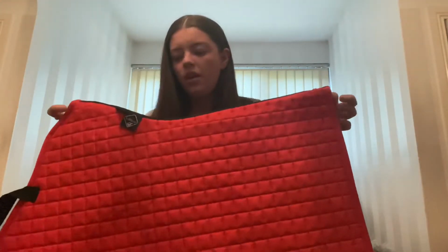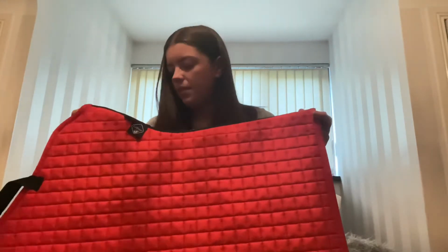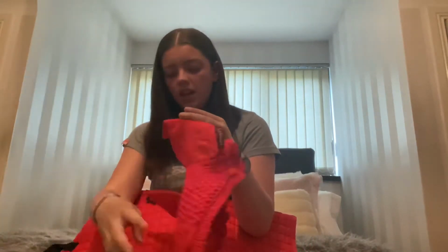Next up is my coral red Lumia in size large, and it's a GP cut. So this one I think was my first Lumia saddle pad, and I could not find the ears for literally about a year. I don't know if I got it and then it was discontinued. Even if it is discontinued, I'm not sure. But after a very long hunt, I finally found my ears.